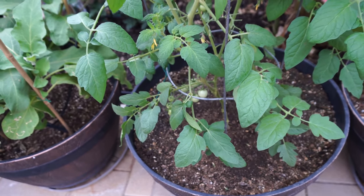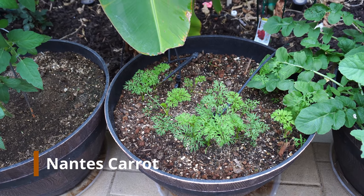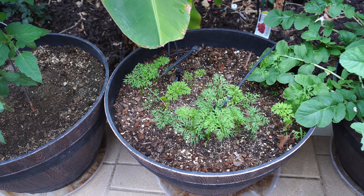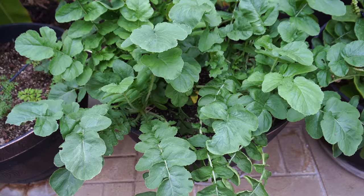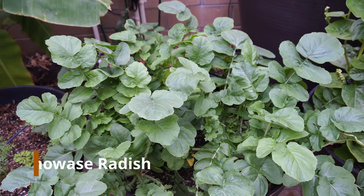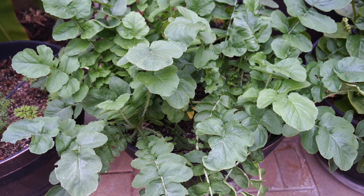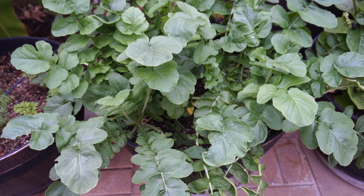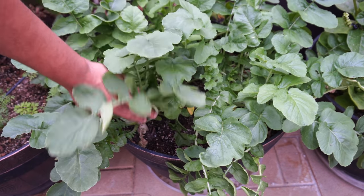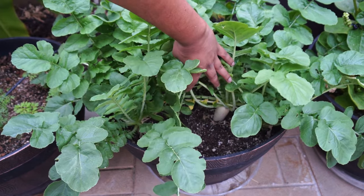They're growing quite well. We then have our carrot plant. The carrots are growing in this container. The germination rate is not very high as you can see, but we still hope to get some carrots. We then have our radish plants. The radish plants are doing quite well. This is the winter radish, the Minowase type radish. And there are still some radishes to be harvested, which we will harvest next month. But you can see here the radish, it looks quite good. A lot of radish growing in this container.